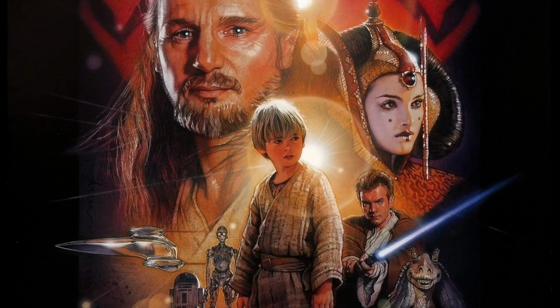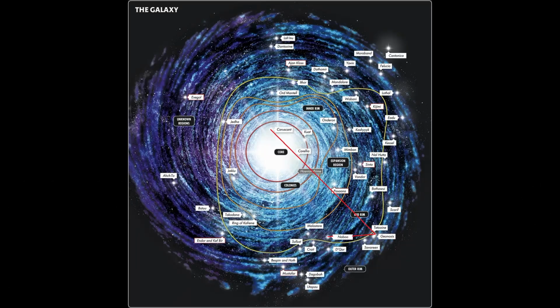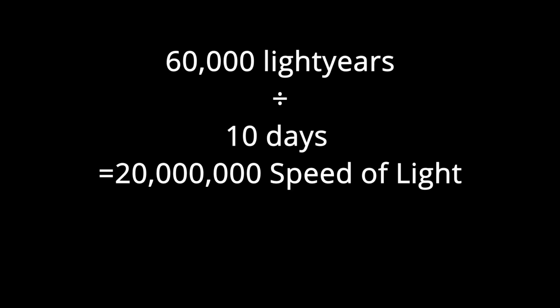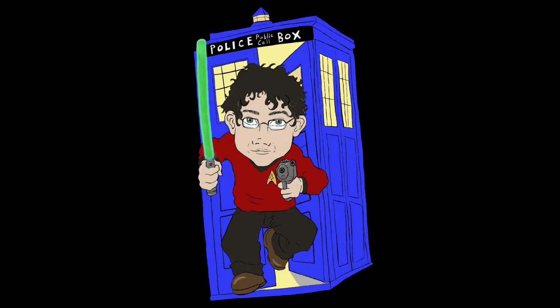In Phantom Menace, for example, Qui-Gon, Obi-Wan, Amidala, and all of them travel from Naboo in the Mid-Rim to Tatooine in the Outer Rim to Coruscant in the Galactic Core in just a matter of days. For perspective, the Star Wars galaxy, according to Wikipedia, is about 100,000 to 120,000 light years across, so to make the trip of about half that in, let's say, 10 days, they'd have to be traveling at about 20 million times the speed of light, assuming that my quick back-of-the-napkin math is all accurate.